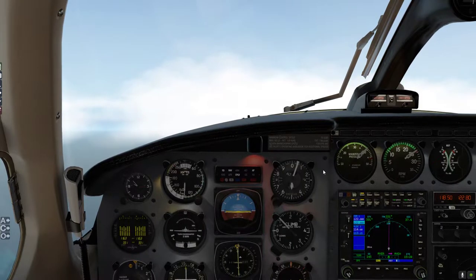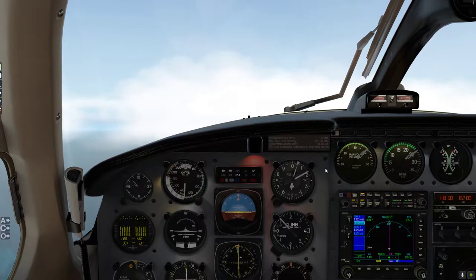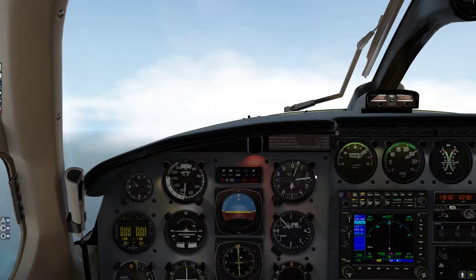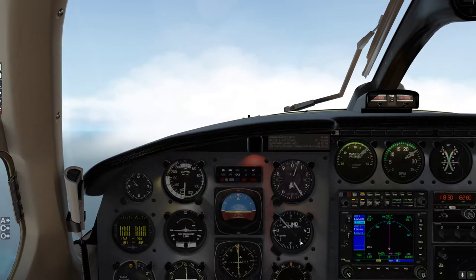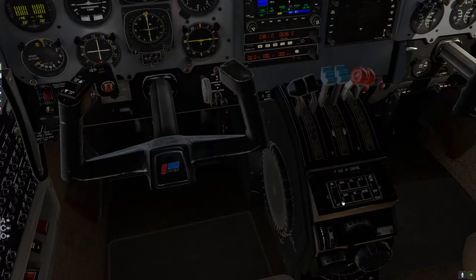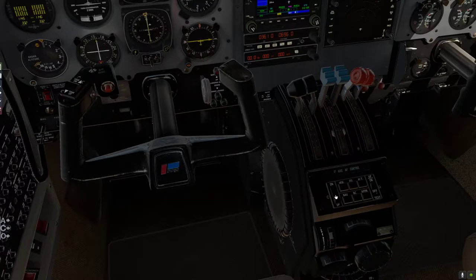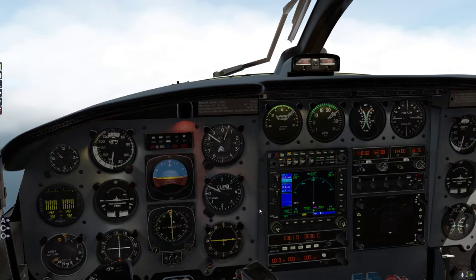A thousand to go. There's no automatic level off on the autopilot in this aircraft, so you have to take care of it manually. Basically, when we've got about 300 feet to go, reduce the rate of climb down from 1,000 or so to just below 500 feet per minute, so the level off is a bit smoother. Feet to go, so just nose down the pitch attitude on the autopilot. See the rate of climb is dropping now. Give it another couple of clicks.